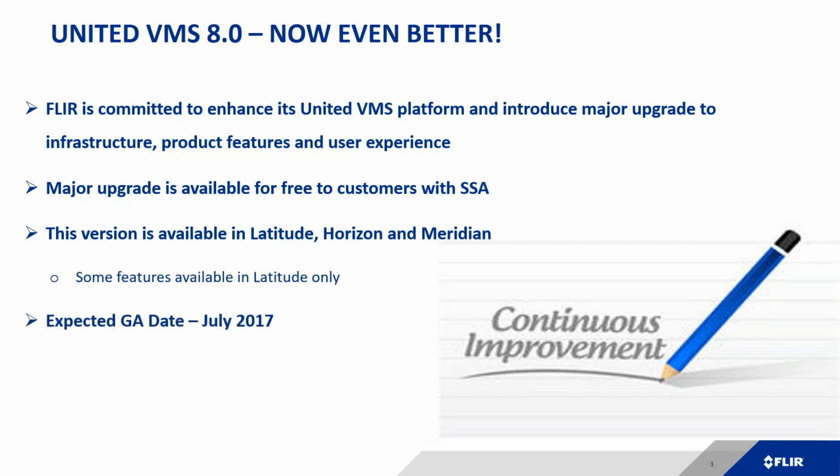Version 8.0 release covers the entire United VMS family, which includes Latitude, Horizon, and Meridian. Now, as we move through the presentation, we will come across some features that are Latitude specific. I'll be sure to point these out as we progress through the presentation today. Now, the big question, and I know there's been a lot of speculation on this: when will 8.0 be released? You can expect 8.0 to hit the streets by the end of the month. And of course, once released, all new Meridian and Horizon units will start shipping preloaded with 8.0 at the same time.